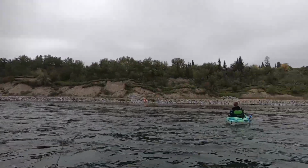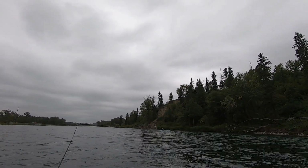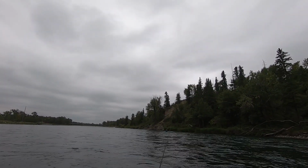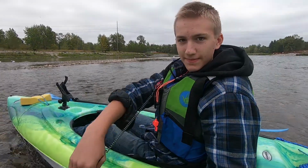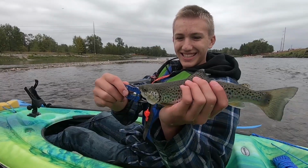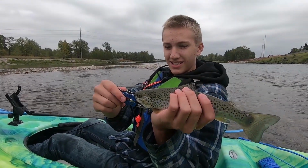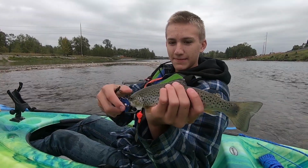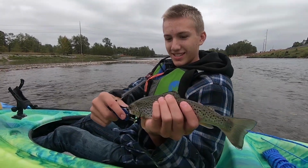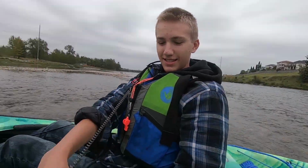There's a fish in here, I know it. Kieran just got one. Nice. Can you pull in the side there, bud? What do you got? I got a rainbow trout. Awesome. Yeah. Your first ever trout. Fantastic. Cool, man. That's what we came for. And let's get a close-up of this guy. All right, let's get him back in the water.